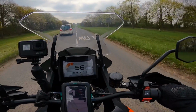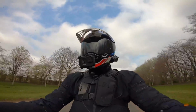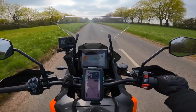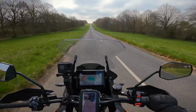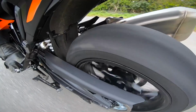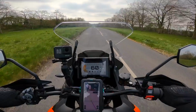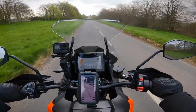Wow, every time you twist that throttle, there's punch. Everywhere in the rev range there feels like there's grunt. You think you've got that, boom, that burst of acceleration. You turn it a bit more and bang, there's another one. Oh, slow it down. This is going to be a fun couple of weeks. I just hope I can A, keep my licence long enough, and B, stay alive long enough to enjoy it. What a bike. This has just put a grin on my face.